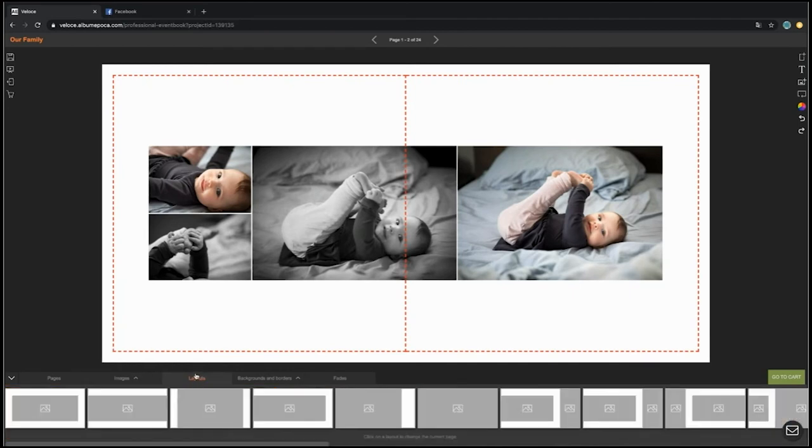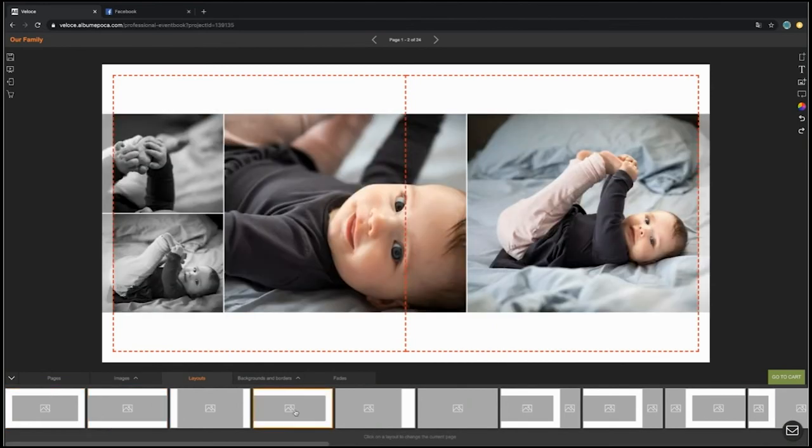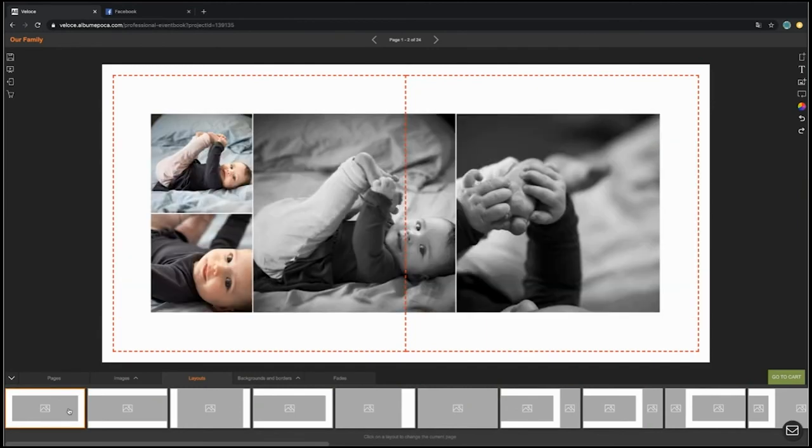Here we have the different layouts. For this page right here, it looks like we had a similar layout to that. If I want to change it, I can change different layouts here, and within those layouts I can put as many or as few photos as I desire. Let's go back with that one.